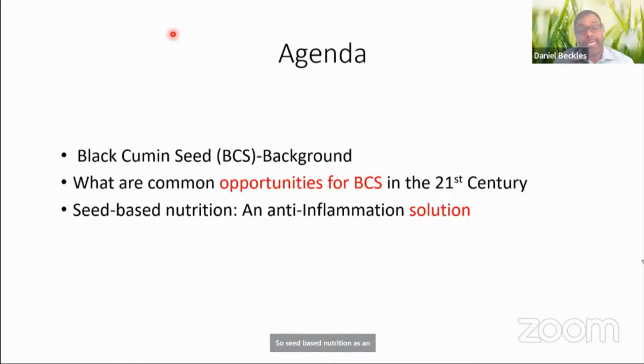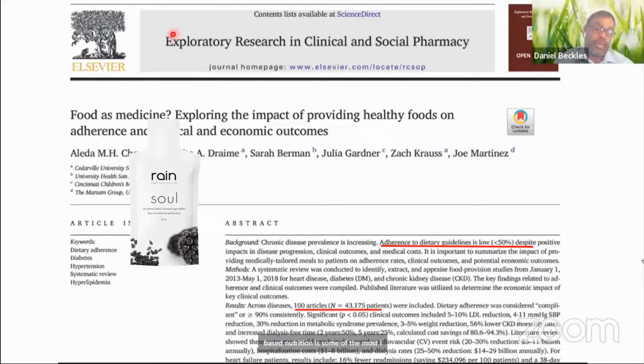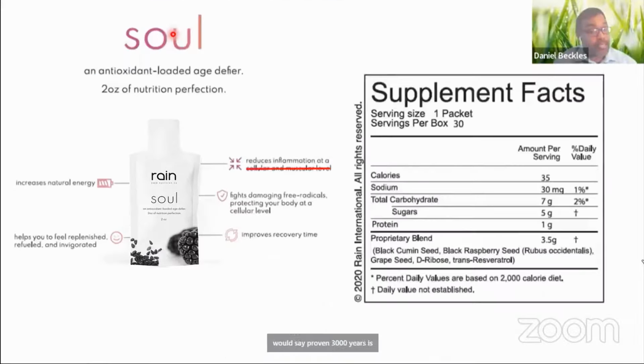So, seed-based nutrition as an anti-inflammatory solution, I think I highlighted that so much. Today we're looking at using food as our medicine. And so that's the push now. You're going to hear more and more talks and webinars on food as our medicine. Food contains chemicals, and the quality of your food determines the quality of your life. It's that simple. And seed-based nutrition is some of the most proven. 3,000 years is proven. You couldn't ask for anything longer than that.